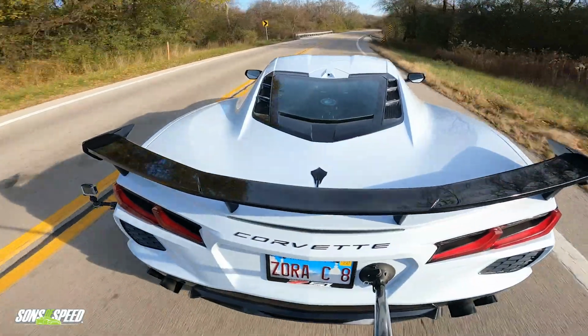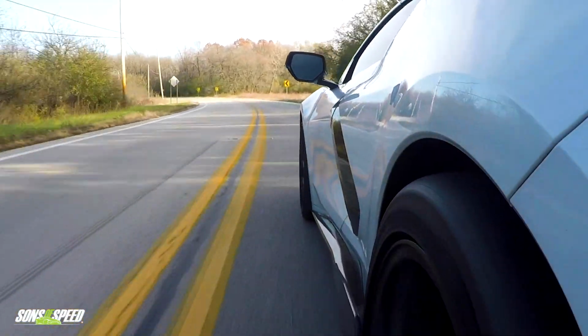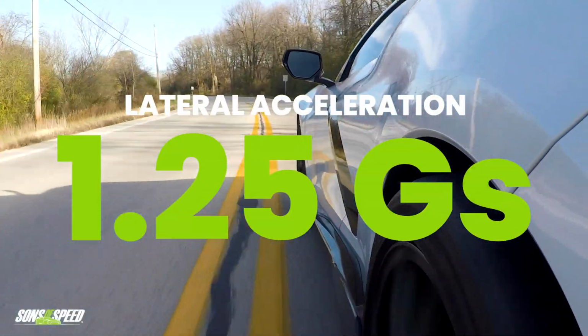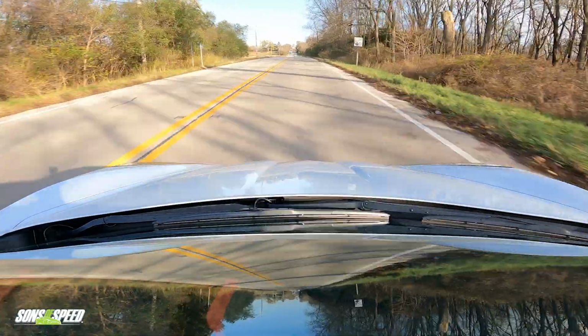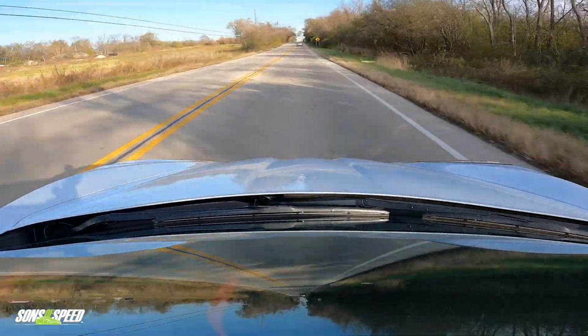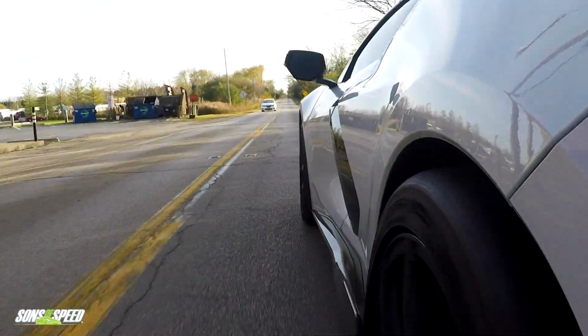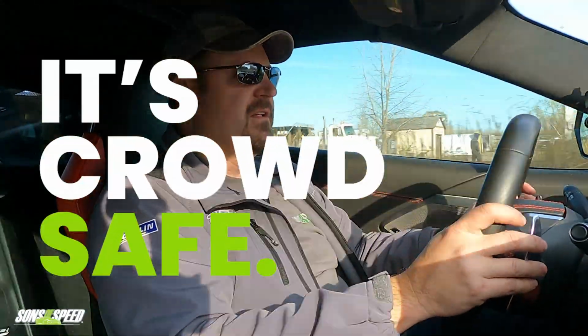Nice. Okay, so the twisty bits. This thing handles amazing. I have so much confidence going around these S-turns right now. Car just glued to the road. No issues whatsoever. I don't feel at all like the car is going to get away from me. Your center of balance is moved forward. The rotational mass is behind you, but not all the way in the back, so it's not creating this weird pendulum effect. Oh my God. There, the rear end gets a little loose, but it doesn't kick you out and crash you into a wall.